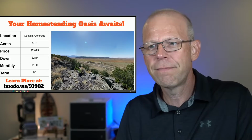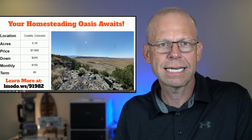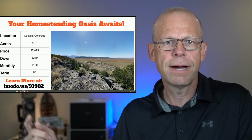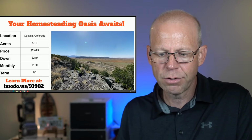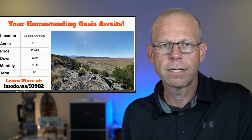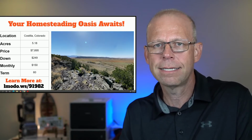But as you go up in the mountains of Costilla, like any other area, you'll start to go up, and then there's the mid-tier. This is going to be a mid-tier property. What makes this a mid-tier is it's kind of in the middle ground, so it has a mid-tier price. You'll see 5 acres for less than $8,000. $249 down, $159 a month for 60 months. That's the short code that you could go to, and there you go, you've got an in to the particular property.